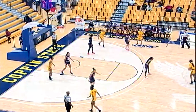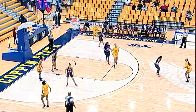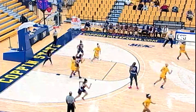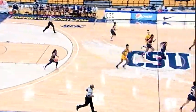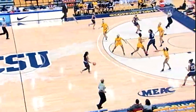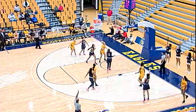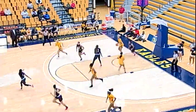Back head of the key. Now in the hands of Lawson. Gave it up to Graham. Her 3, wide left. Now for Williams. Williams approaching head of the key. Kick it out to the right corner. Thornton with a step left. It's on the way. Rim, no. Graham with a weak side rebound.